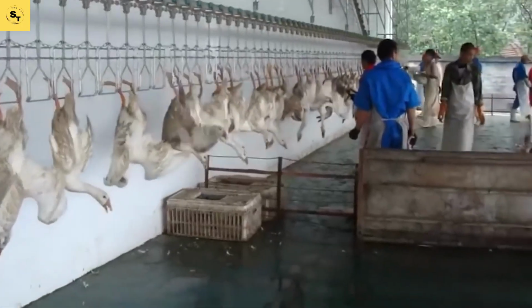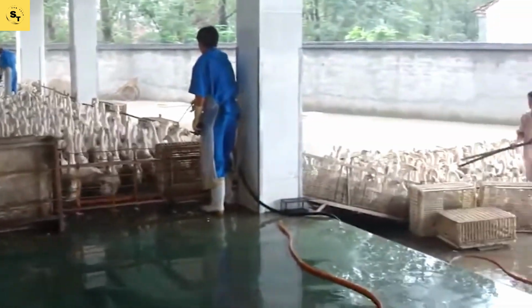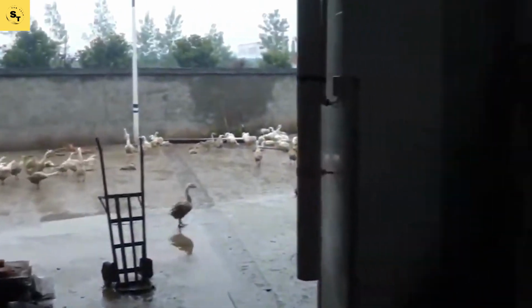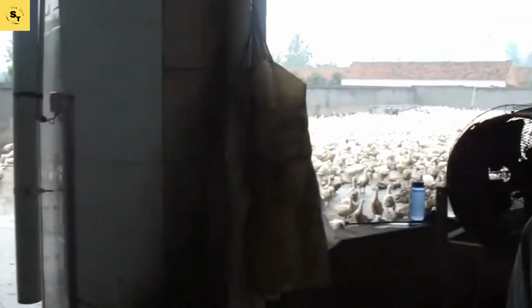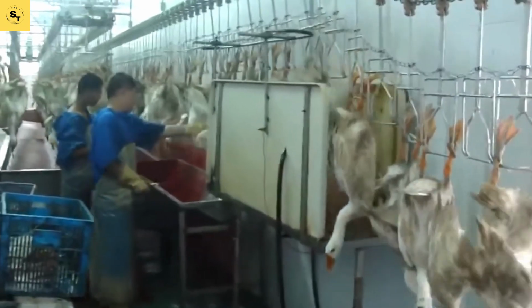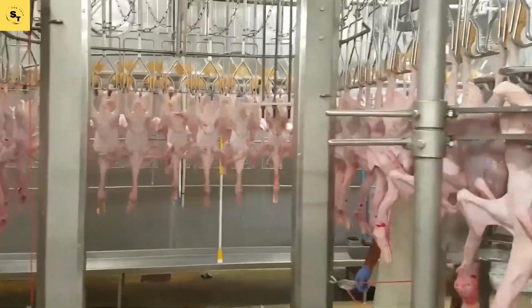Compared to ducks processed in small workshops, those handled in large processing plants meet higher hygiene standards, thanks to an automated and closed-loop system. First, the ducks are placed on a feather plucking conveyor, where modern machinery efficiently removes feathers quickly and evenly.